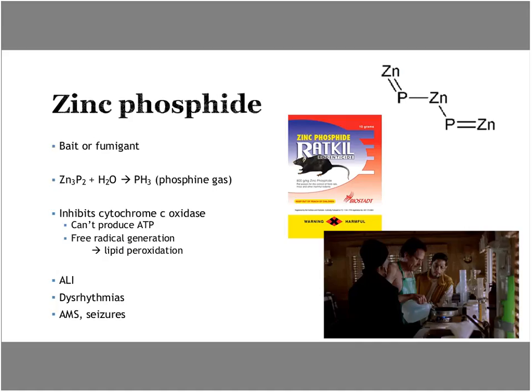All right, and last but not least, we've got zinc phosphide. This is often used as a fumigant, but it also might be a bait. You can see the chemical reaction there. Zinc phosphide, on contact with water or in the acidic contents of the stomach, releases phosphine gas.